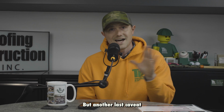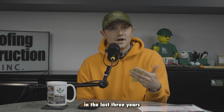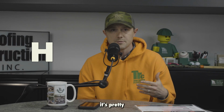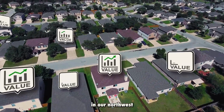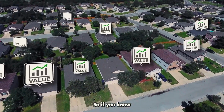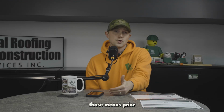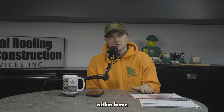But another last caveat for funding a project, which is becoming a lot more prevalent in the last 3 years, is HELOCs, a home equity line of credit. And what that is, it's pretty much as homes have appreciated in value. Many of you, especially in our Northwest Indiana, have appreciated equity in your home. So if this is your lifelong home and you're ready to renovate, we actually advocate going through those means prior to extending to maybe a financial partner within home improvement.